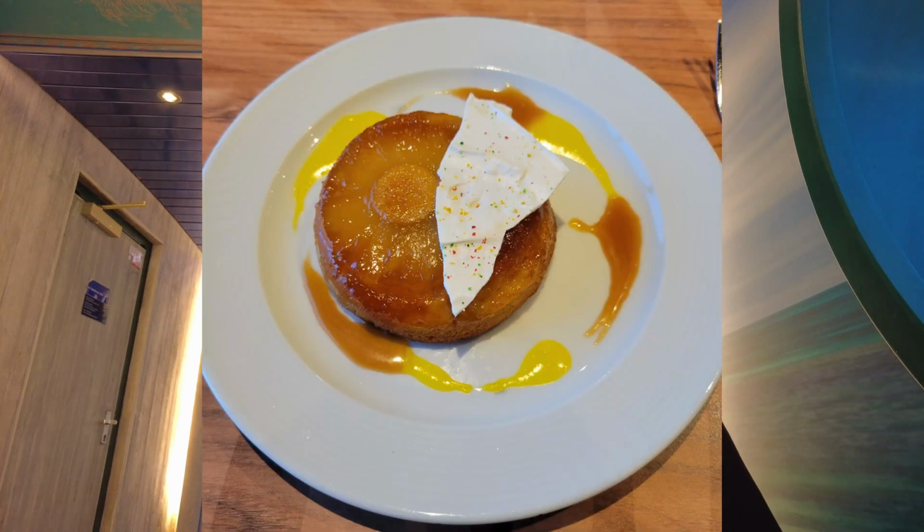For dessert, I had the pineapple in paradise. It was just a pineapple upside down cake. It was a little dry, so maybe with a scoop of ice cream or something on top to moisten it up a little bit. That was dinner. Another good dinner there at the Finn dining room. Probably go back again tomorrow night.